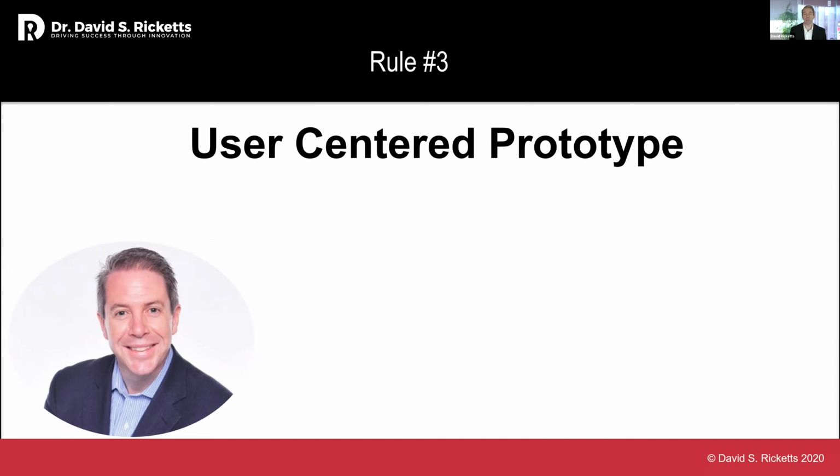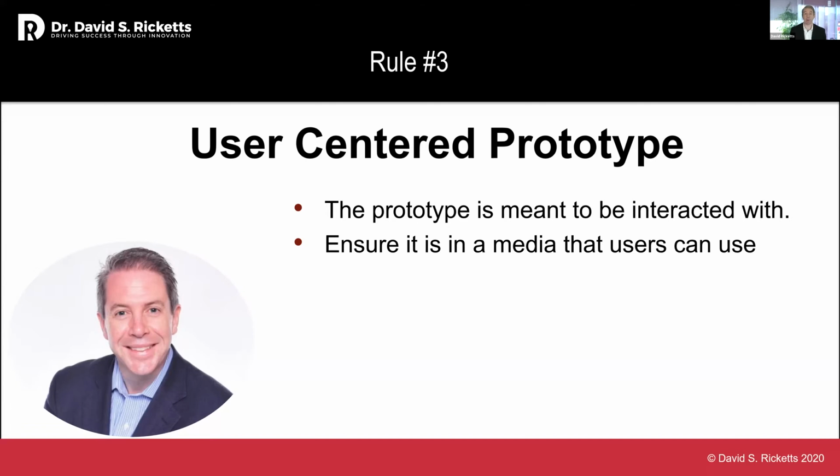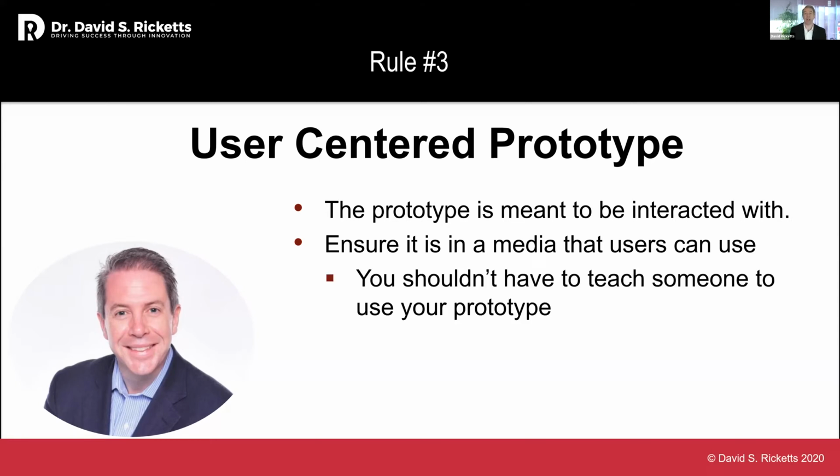Rule number three, it should be a user-centered prototype. The prototype is meant to be interacted with. Ensure that it's in a medium that users can use. So for example, grandma could use that remote. If you gave her a remote that was on a phone app, she may not understand how to use that. You shouldn't have to teach someone how to use your prototype. So if you're trying to show somebody how to use your prototype, you failed starting off. They should understand how to do it.